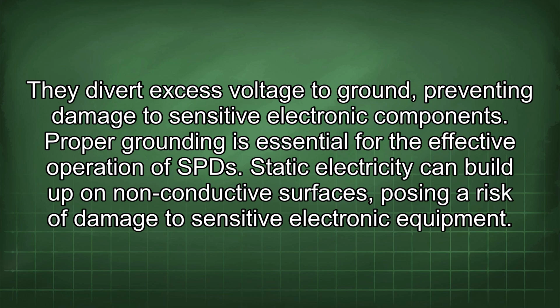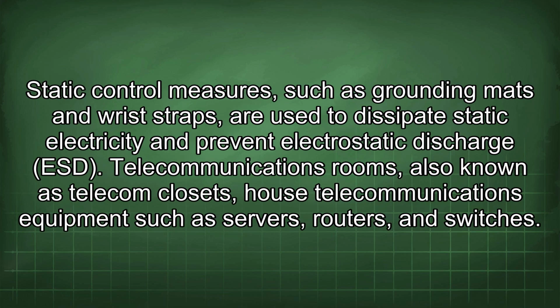Static electricity can build up on non-conductive surfaces, posing a risk of damage to sensitive electronic equipment. Static control measures, such as grounding mats and wrist straps, are used to dissipate static electricity and prevent electrostatic discharge (ESD).